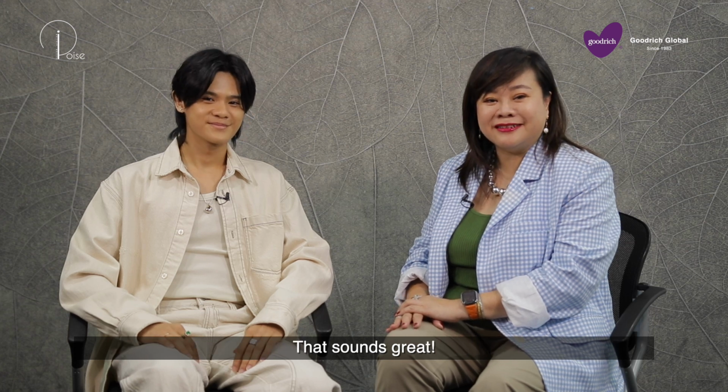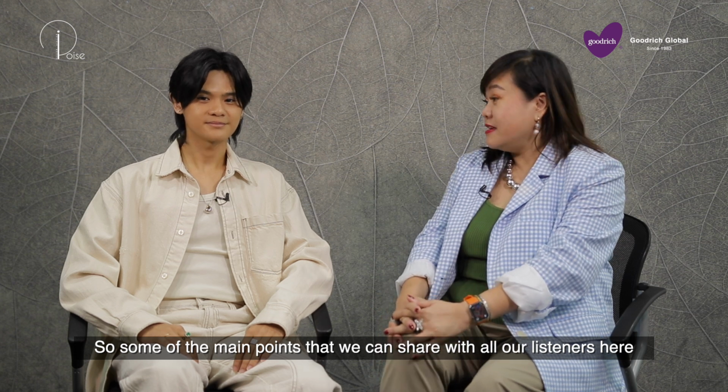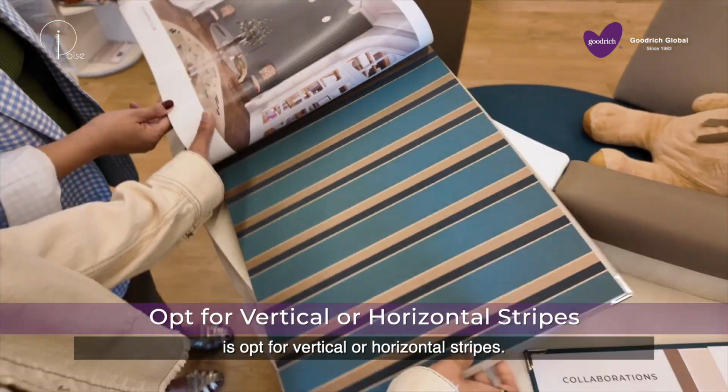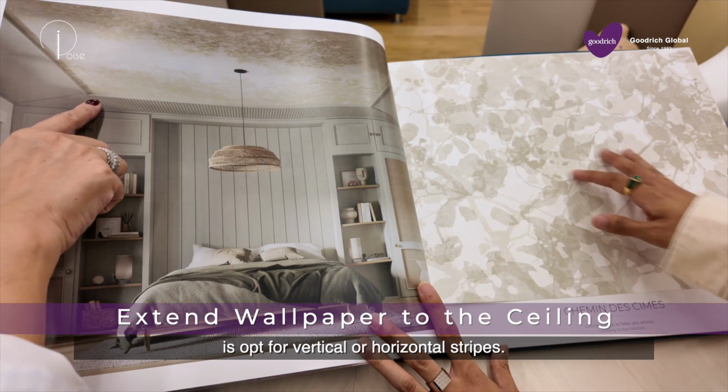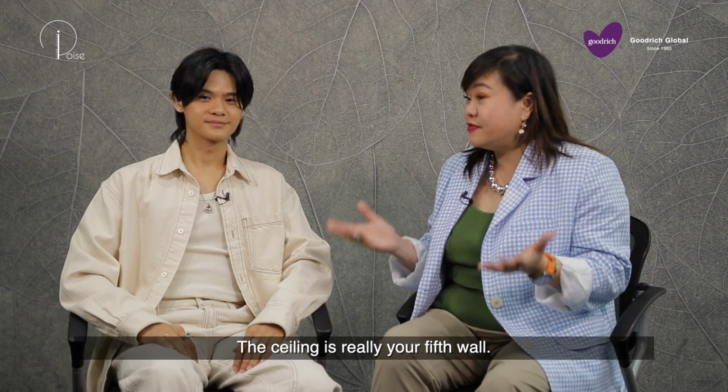Oh, that sounds great. So some of the main points that we can share with all our listeners here is: opt for vertical or horizontal stripes. Also, extend the wallpaper right to the ceiling. The ceiling is really your fifth wall.